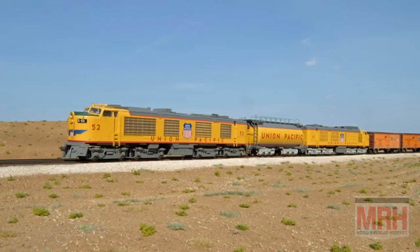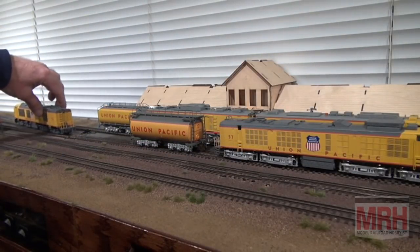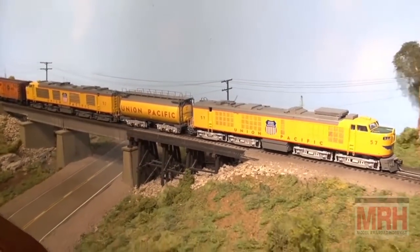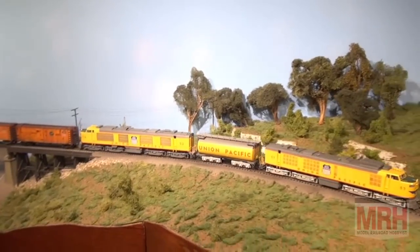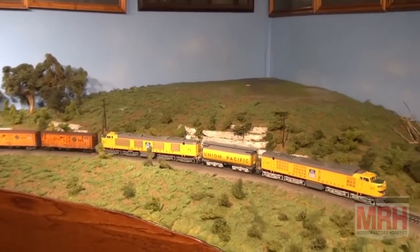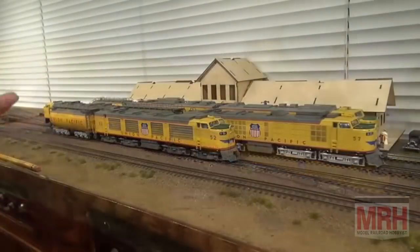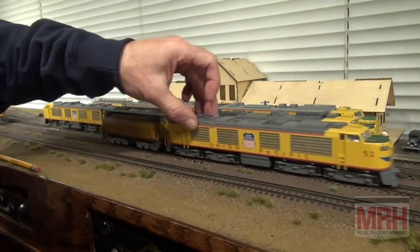How cool would it be if you could actually double head turbines? I'd put three of them in a row, but that's not how they ran them. Union Pacific ran a consist like this, with two A units and the tender in the middle. This produced 9,000 horsepower, but they only did a consist like this for about 6 months. Turbine number 59 and number 60 were used to do that consist. And pretty much all of these standard turbines were retired by 1964.